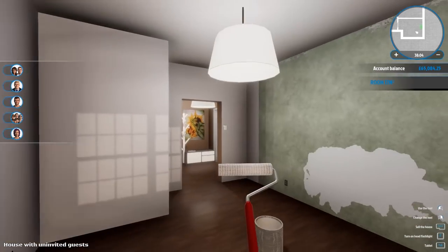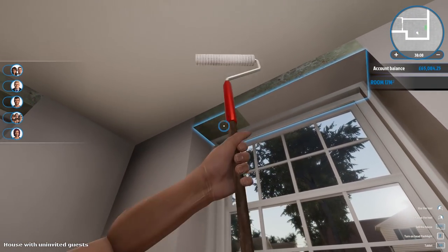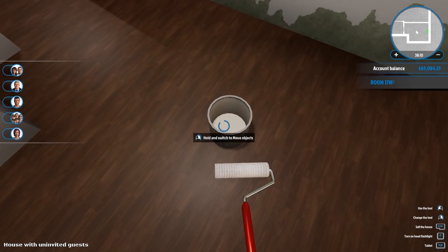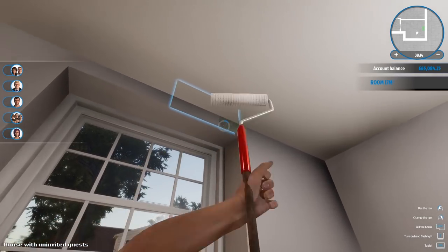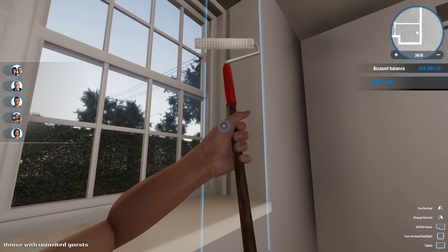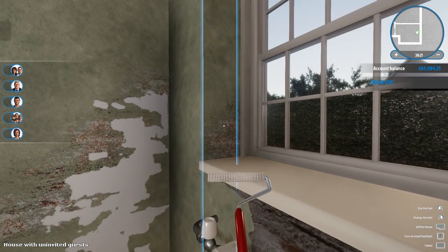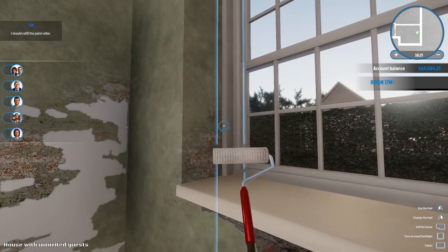I haven't stood back to see if I like this colour. Oh, it's not as cold as I thought, actually. That's fine. Not as cold looking as I thought. There you are. We're going to need another tin, I think. Oh, we might get away with it.